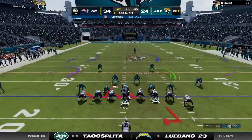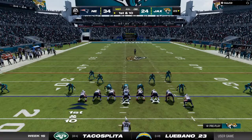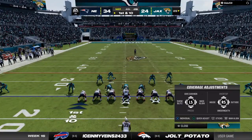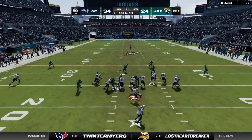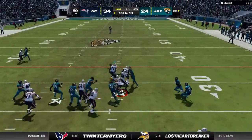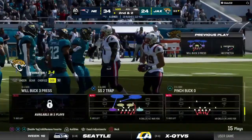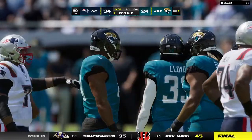The Pats at the line, ready to go. And a few kneel downs should just about do it. Now, defensively, they do have all 3 timeouts, but very little reason to use them at this point. They've got to have 2 hands on the football here as they run on 1st down. This will be stopped about 2 yards shy of the marker. 8-yard gain, 2nd and 2.